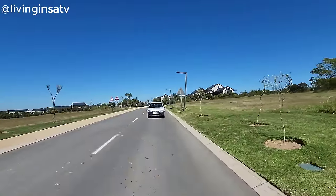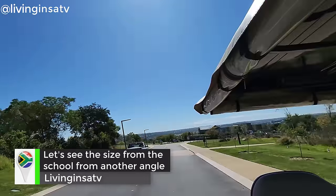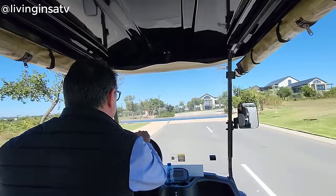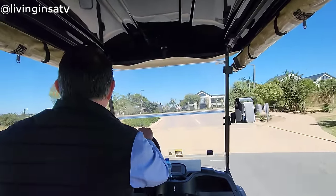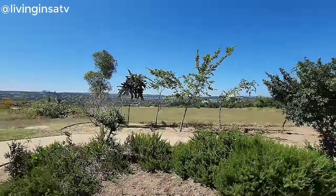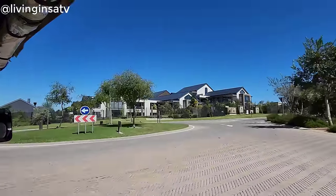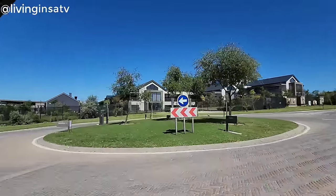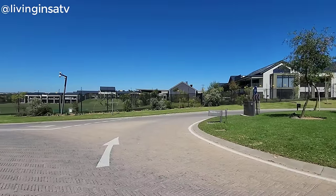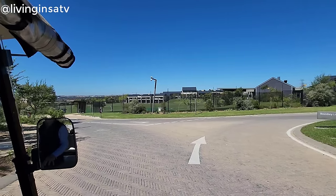There you go guys, like that we are on the main road. Let's park next to the dinosaur park. So this is the school. I think from here it's fine. This is the school. Top-notch facility, top-notch education.